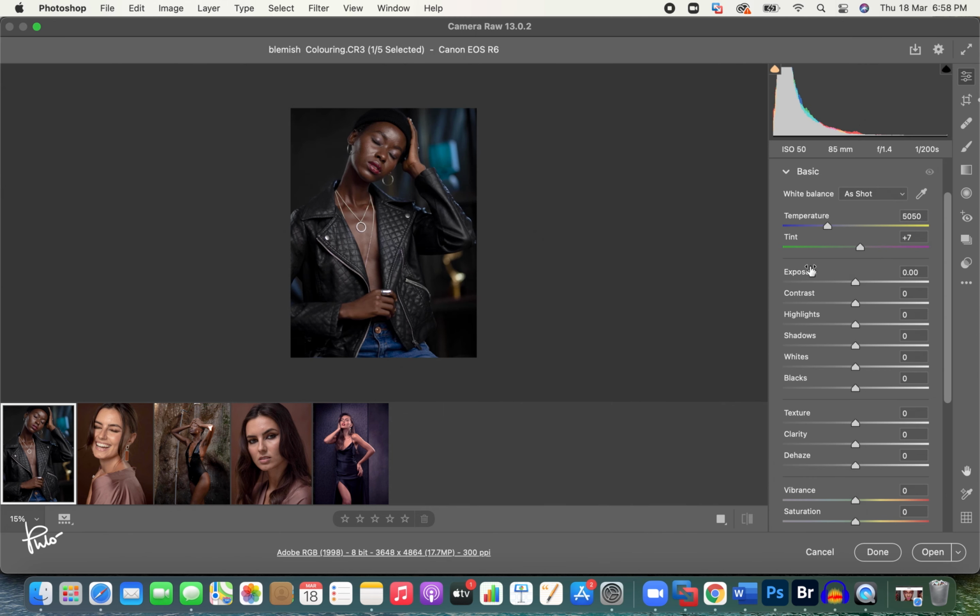And with this image as well, I'm just going to add a bit of exposure, reduce the highlights, open up the shadows.